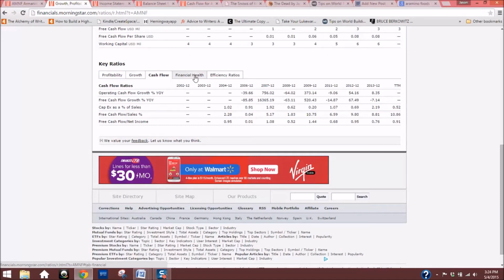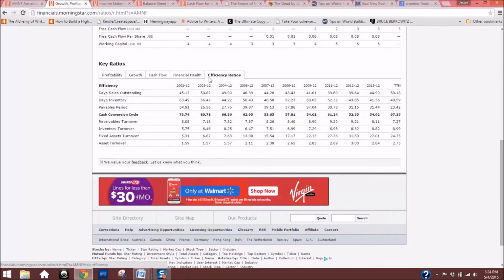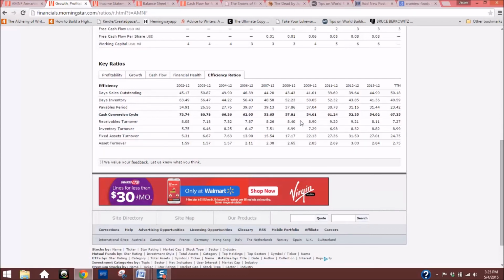From here, I look at the cash conversion cycle. This is another red flag thing to watch out for. Red flags. You want to see this number generally decreasing over time or staying about the same. This one for Armanino Foods is a bit worrisome. It's grown from 2012. It's gone up from 52 days to 67 days in the trailing 12-month period. That's not great, but it's not terrible either.